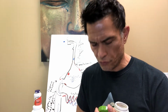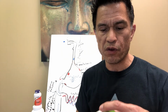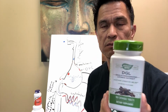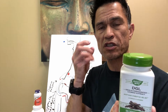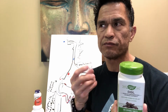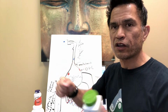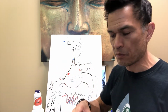Smells like really strong licorice, so it comes like that. And you chew it, you mix it in with saliva, and you get that really black licorice flavor. You get this slimy saliva mixed with licorice stuff, and you swallow it, and it coats like a foam fire extinguisher. It coats the irritations in the stomach.